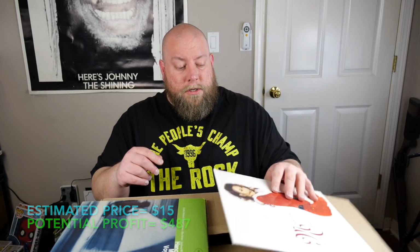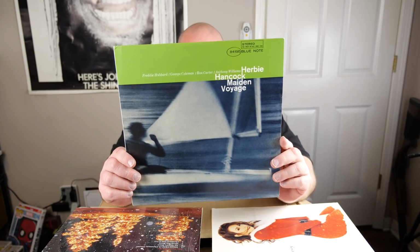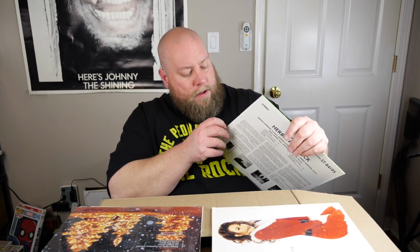It could be yours. All records, I do try them out, make sure they work okay, make sure they're not warped, make sure there's no issues with the actual record, because sometimes records can have issues. We got Herbie Hancock, Maiden Voyage. A little bit of Herbie. More likely that'd be $15 shipped for a used record.